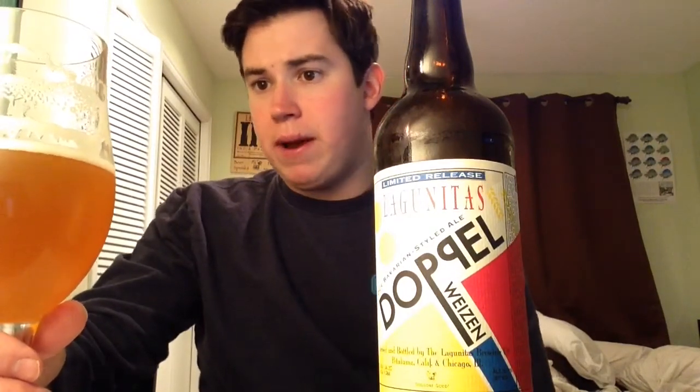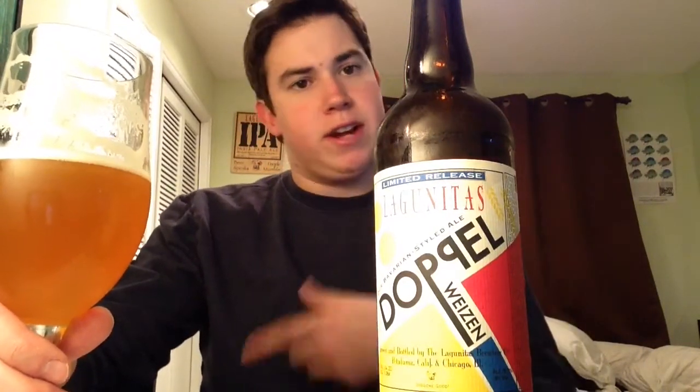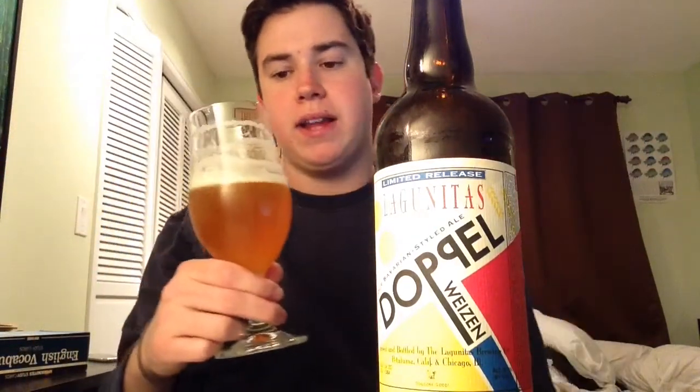I don't know if it's a beer that I would pick up every spring season when it comes out, but Lagunitas kind of throws the rotation differently every year, so you won't see this every single year unless people start buying it. So 86 from me.